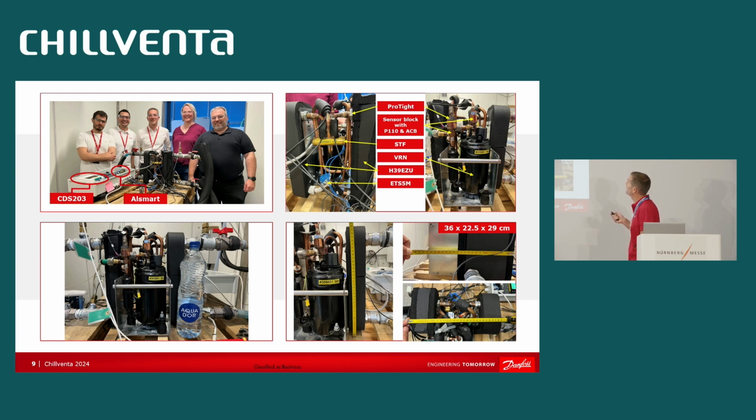So we picked the heat exchanger with the mixing chamber and the fairly new and very compact ETS5M electronic expansion valve. This is how it looks compared to a 1.5 liter water bottle. It's a very small unit. You have the dimensions here of the thermodynamic assembly. Of course, at an OEM this needs to be packaged into a box, so dimensions will be higher than this. And this doesn't include any electronics.